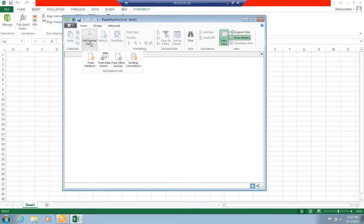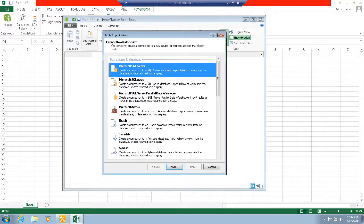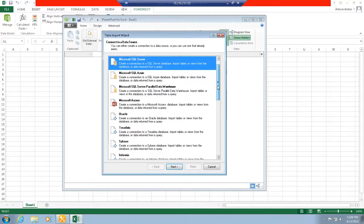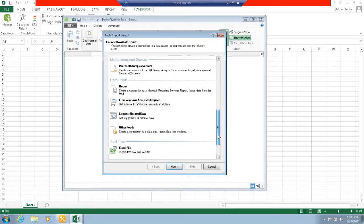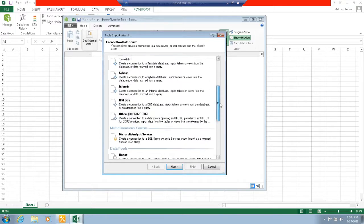Inside of PowerPivot, you'll have the Get External Data button, and you can simply select to get data from a database, from a data source, or some sort of web source. You have existing connections, something that's already connected to your Excel workbook. What kind of data, Chris, can we connect to? Are there certain types of databases? Yes, and as you can see right here, we've got SQL, SQL Azure, Microsoft Access databases, and Oracle. Pretty much almost anything that you could imagine, you can connect to.